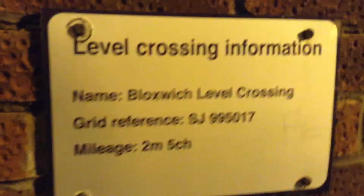On this side, you've got two sets of lights here, the extra set of lighting for the road down there, and this light for up there. Level crossing information, warned to not trespass on the railway. There's the back of this set of lights there, with the Yodel alarm. There's this set of lights here as well.